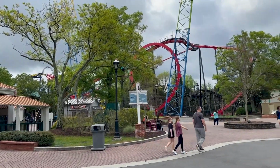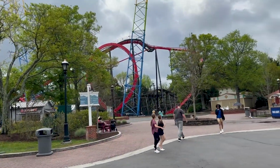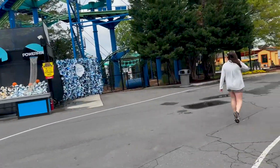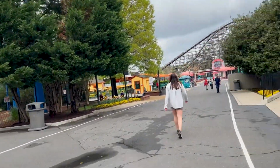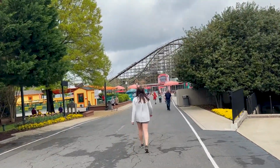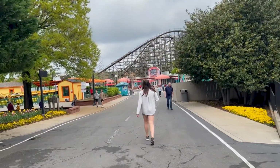I don't love the coaster, but Vortex is looking pretty sharp. The paint looks great. They restored it back to its original look with the red and black. Ricochet is running. The park looks great, actually. Not very crowded. Hurler going up the lift hill. Let's get on Fury. First ride of the season.